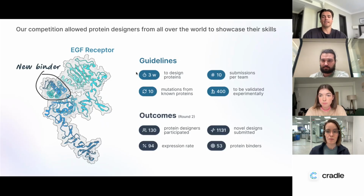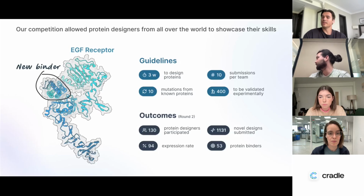So basically, participants had 3 weeks to design new proteins. We allowed 10 submissions per team. And we told participants that they had to be at least 10 mutations away from known proteins, right? To have some degree of novelty, so that you cannot just change one single amino acid and then call it a new binder. So you had to improve basically upon the existing proteins. And then we validated 400 of those proteins for free in our lab at Adaptyv.